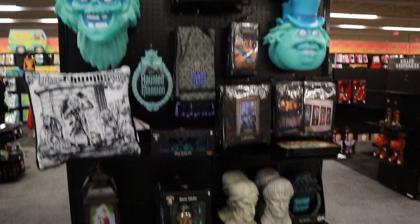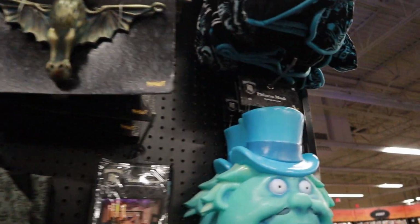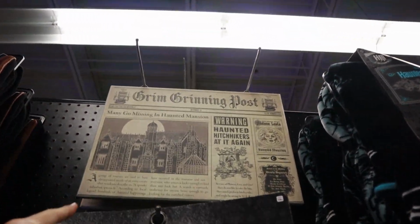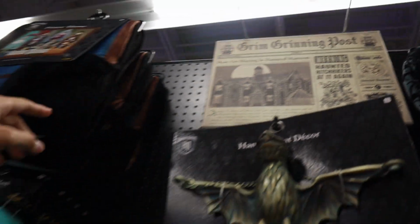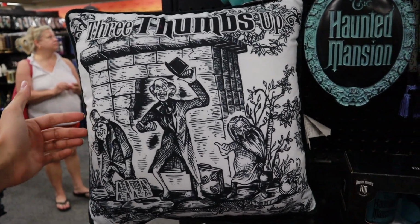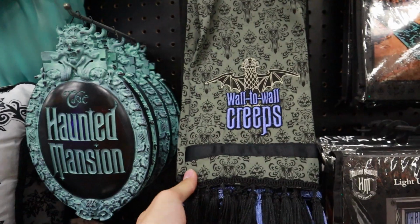That's actually cool. We have all the Haunted Mansion merch here. Got the mask, Ezra mask, Phineas mask. These are so cool. The bat. And ooh, it's a really cool magazine frame. This fleece of the Haunted Mansion portraits is dope. Look at that pillow. Haunted Mansion sign. Haunted Mansion towel.